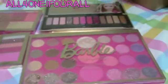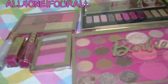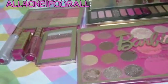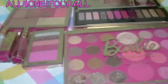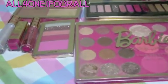So again, I was going to do a video today, but when I found out that the Fantasy Makers Collection hit Houston, I had to go and get it before they go on eBay and sell for $1 trillion.